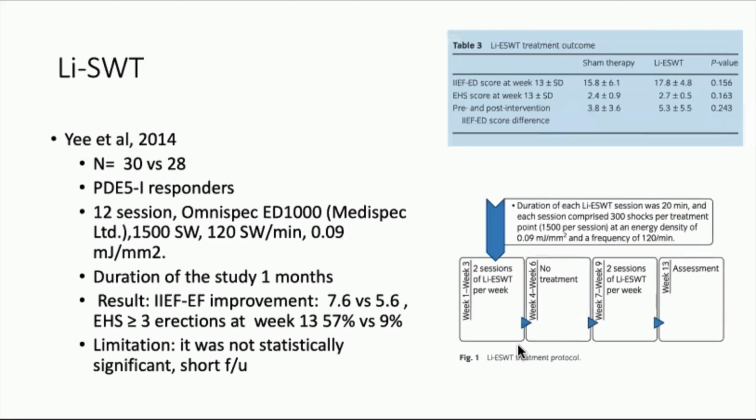Another study, done by Yi, examined 30 patients who received the shockwave and 28 who received placebo. He used the same protocol as the previous study, 12 sessions, each session 1,500 shockwaves using a hydroelectric device. Duration of the study was 1 month. Result: the IIEF improvement was 7.6 with the shockwave versus 5.6 in the sham group. The EHS of 3 or more at week 13 of the study was 57 versus 9%.